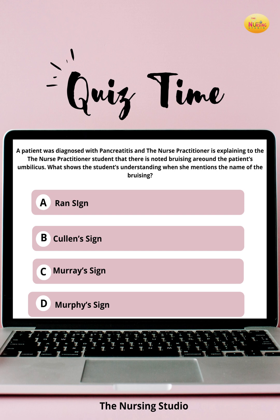So B is the best answer, Cullen sign. A and C, I made those up. And then D, Murphy sign, is the test to confirm your diagnosis of cholecystitis.